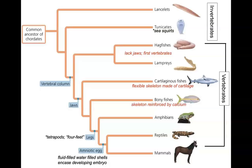Cartilaginous fishes are named so for the reason that they have a flexible skeleton. That skeleton is not composed of that hardened boned structure that you and I have. It's actually a cartilage that's going to help form that skeleton for them for protection and locomotion. Bony fishes are different in that they have a skeleton that is reinforced by calcium. More hardened structure. Okay, moving on, amphibians, and I wish I could spend more time on the chordates, really with all these animals with you guys.